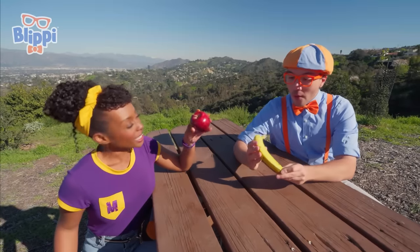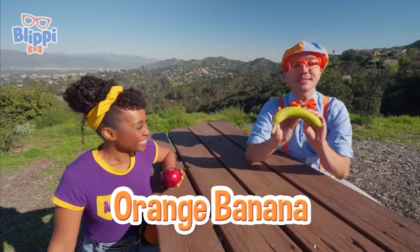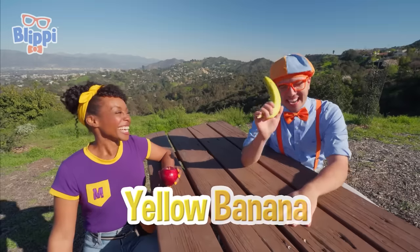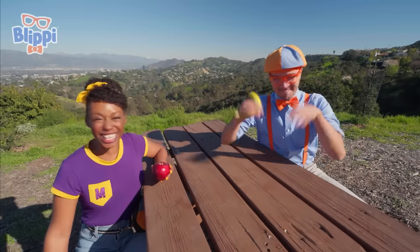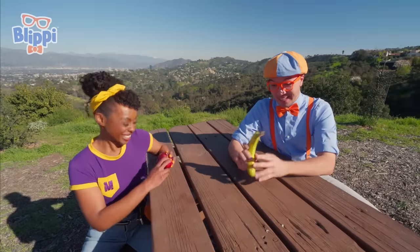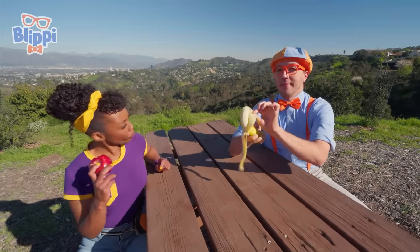Mm-hmm. Ooh. Look at this bright red apple. Oh, and I have a bright orange banana. Wait a minute. Orange? It's a yellow banana. Yeah, one of my silly favorite colors. Well, this definitely is going to be a tasty snack for me. Yeah. Oh, got to just peel it. Mm-hmm. And then take a bite.